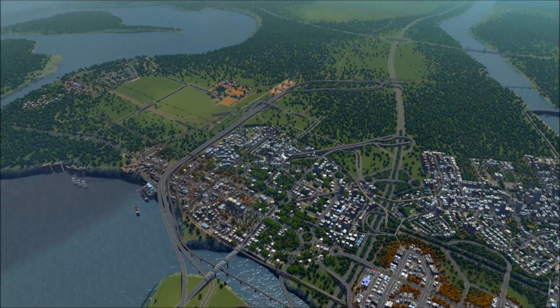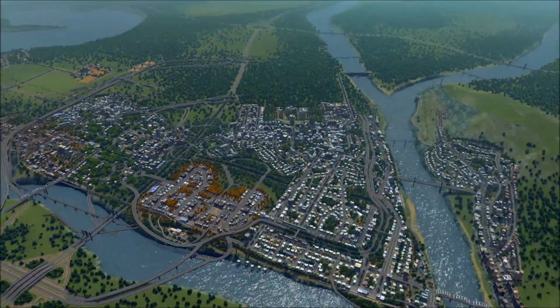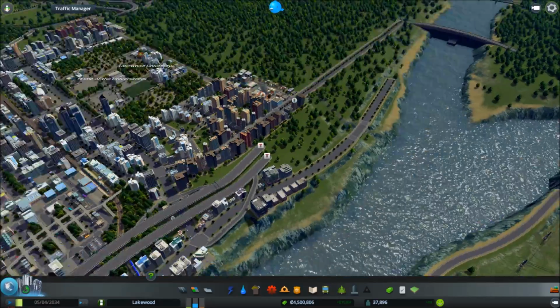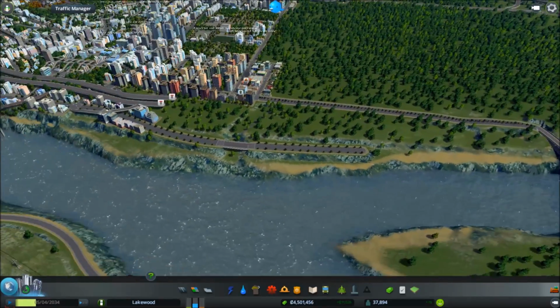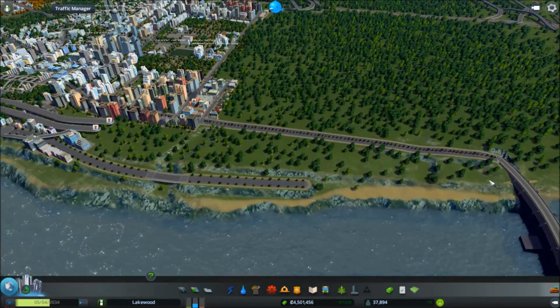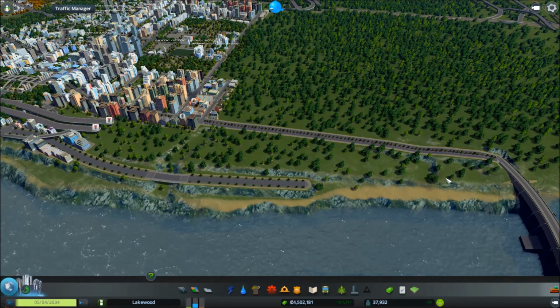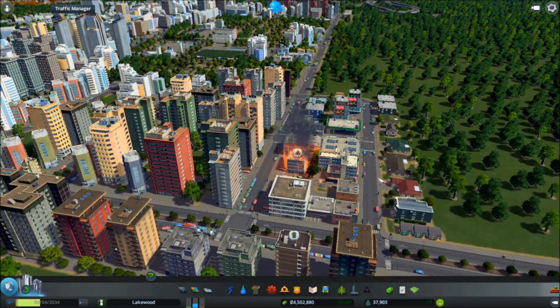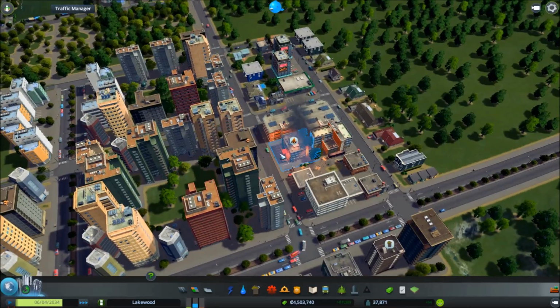And what I think we should do is, we have a really big commercial demand, and I was thinking of doing a really cool, fun, posh shopping area all along the coastline, right here. And then maybe we could, oh my gosh, what is this fire over here? Is there anybody coming to respond to this?